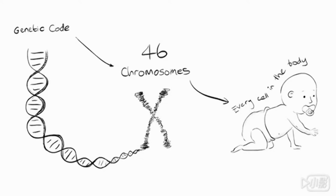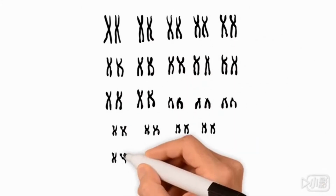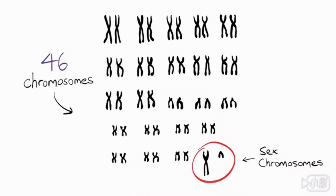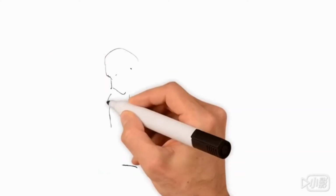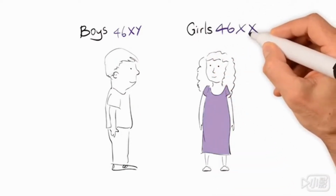46 chromosomes, which are found in every cell of the body. Of these 46 chromosomes, one pair is different between boys and girls, the sex chromosomes X and Y. Boys have an X and Y chromosome, while girls have two X chromosomes.